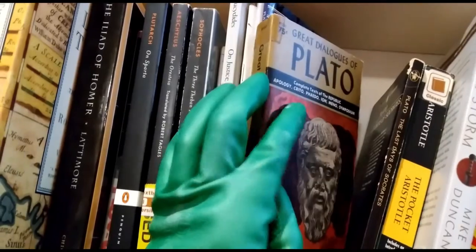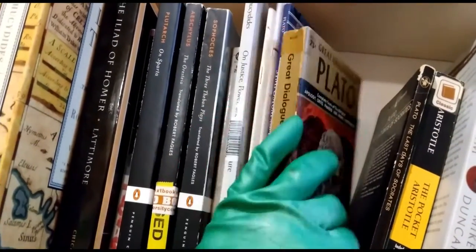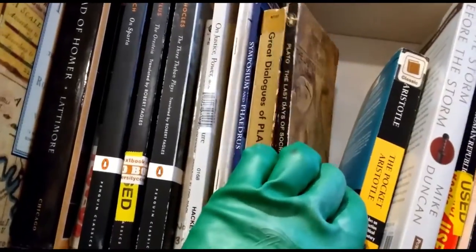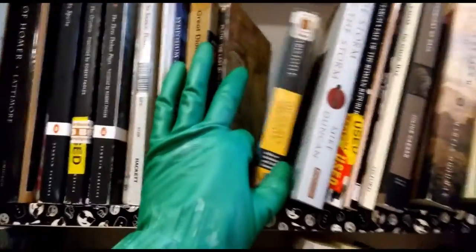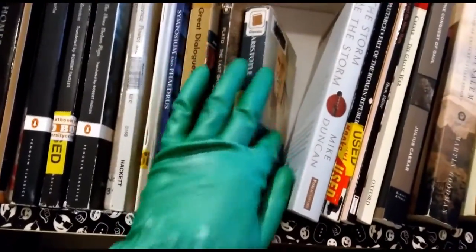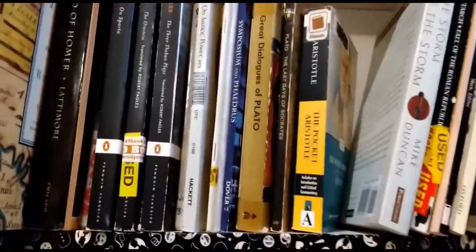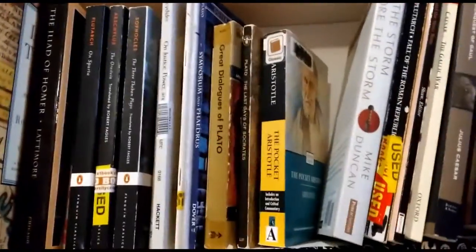We've got some dialogues of Plato there. Most of this is the Republic. Last Days of Socrates, that's a Penguin Classic version. We've got the Pocket Aristotle. Again, I need to get some cleaned up versions of this. You'll notice I have no Euripides. I need to decide on a translator and what editions I want to get. Do I want to get the Oxford Classics? What do I want to do? I'll figure it out.